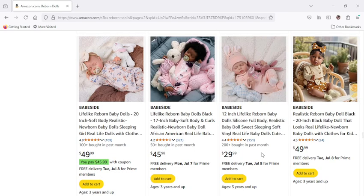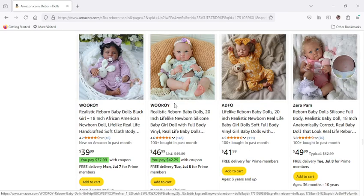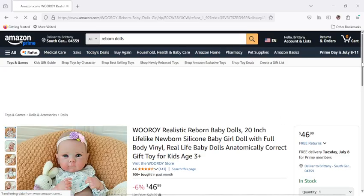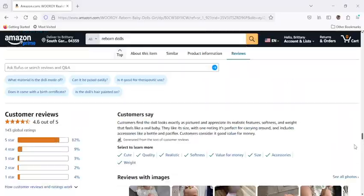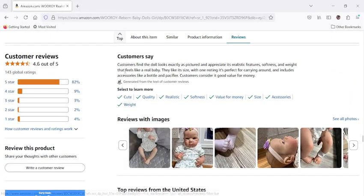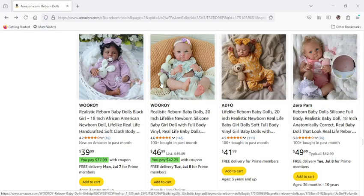I've heard good things about Bayside, iCradle, and I've heard some good things about Ivita. I don't know about some of the other brands, but Woori is another one I've seen people open up, and they had good things to say. There's one in a pink dress that I know had good reviews. Yeah, see, 82% gave it a 5-star review. People had good things to say about that.